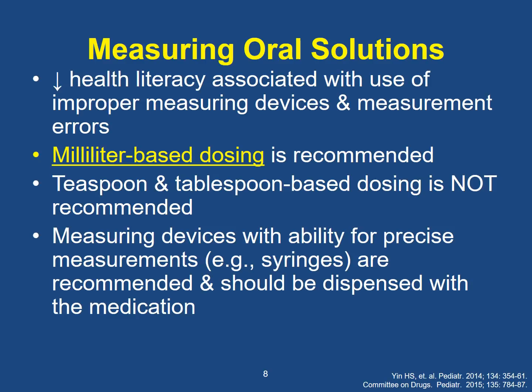And so that links back to not only do we want to use milliliters specifically, it's also important to think about measuring devices where we can precisely measure the volume that's prescribed for patients. And so one of these devices is definitely syringes. So oral syringes are definitely one of our preferred devices to use and really should be dispensed with medications that patients will need to take.